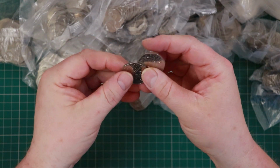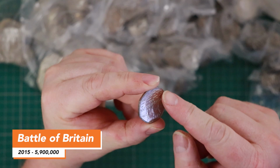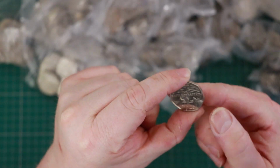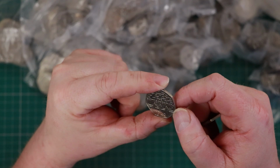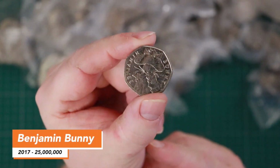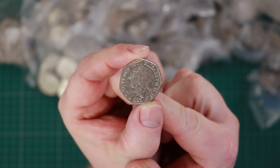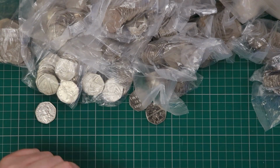Well, a couple in that second bag. Battle of Britain. Very nice. Let's check the portrait. It's just a JC portrait. So, very nice Battle of Britain. Very nice design. Great coin. Put that down there. And now Benjamin Bunny. There we go. Should we check the die rotation of this? Yeah, it looks to be good, unfortunately.